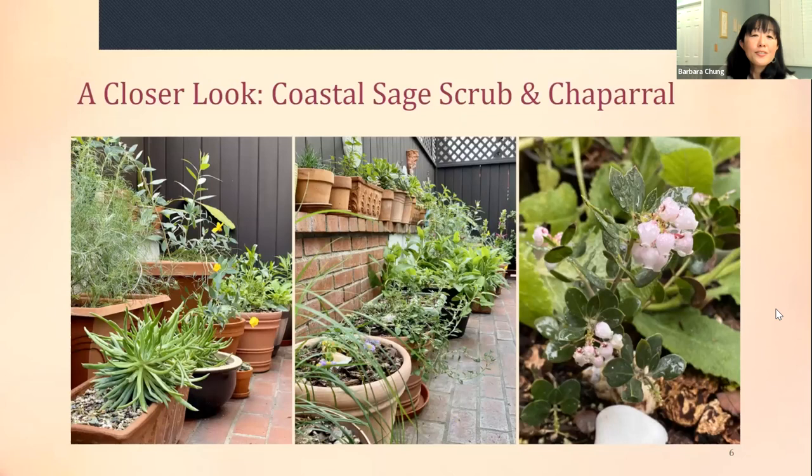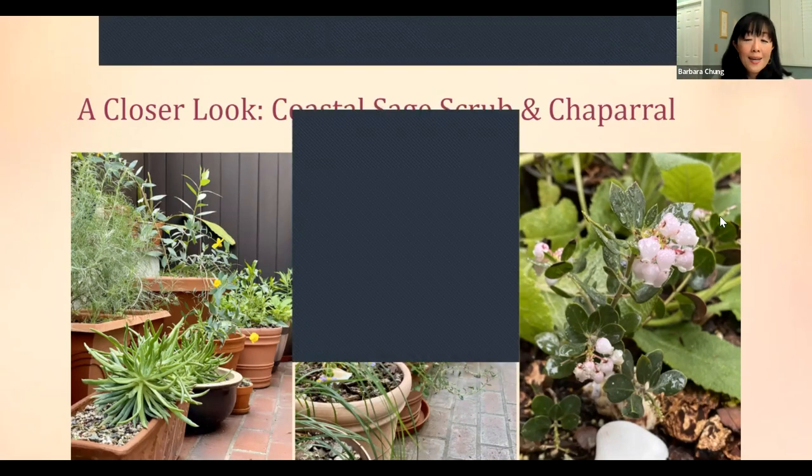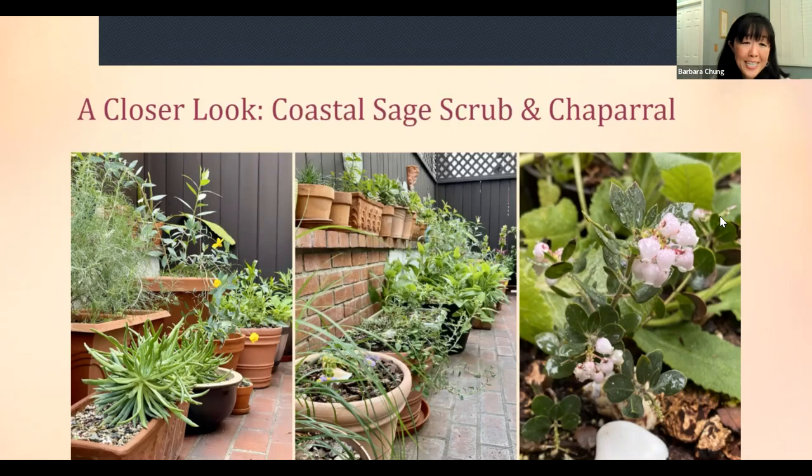There we go. So those aromatherapy plants that I talked about, a lot of them are really a subset of the coastal sage scrub community. It figures, whether it's the sages, I also have purple sage in there, some other things, and chaparral plants as well. And I started with coastal sage scrub and chaparral plants because honestly, these were the first plants that I learned about when I was learning about native plants. So that's just what I moved forward with.